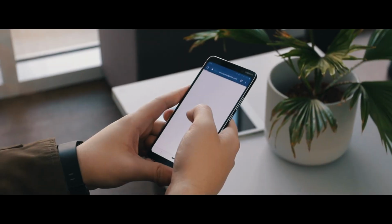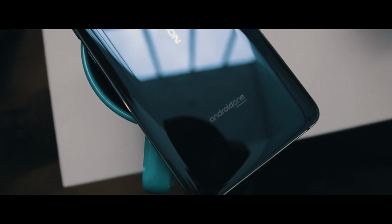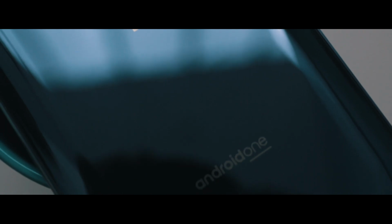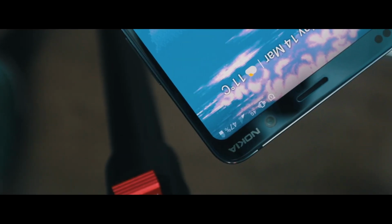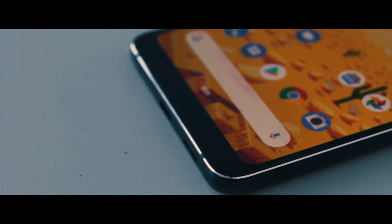Following on from this is the build quality, and on the Nokia 9 it's actually pretty good. It has a water and dustproof rating of IP67, which is fine for most people, and a Gorilla Glass 5 screen and back. This basically means as long as you're not throwing it down a mountain, it should be good. I also really like how they chose not to include a notch, and because of this, I think this is one of the best looking phones on the market.